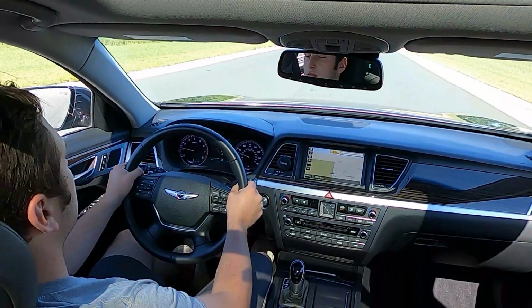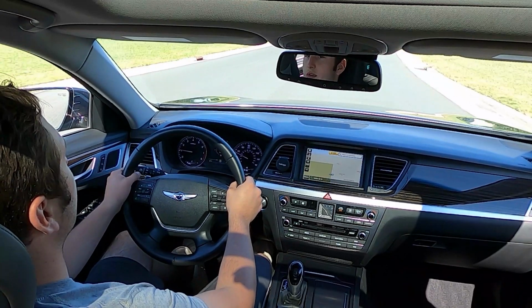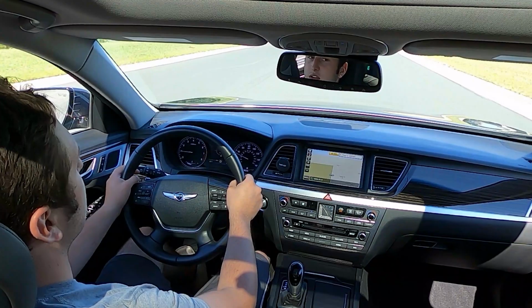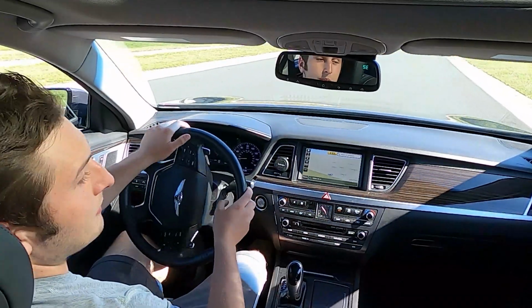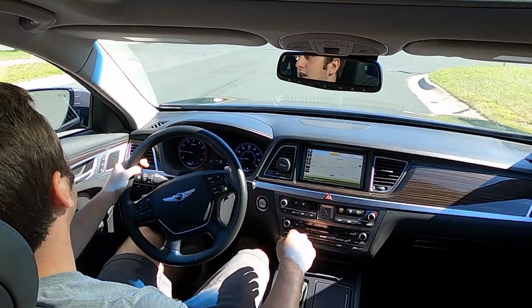I absolutely love the suspension, just soaking up bumps as I float down the road. It's a really awesome suspension that this Genesis features. I really enjoy it. I'd love to take this car on a road trip because I think it would excel at that, more than any car I've been in personally for an extended period of time.